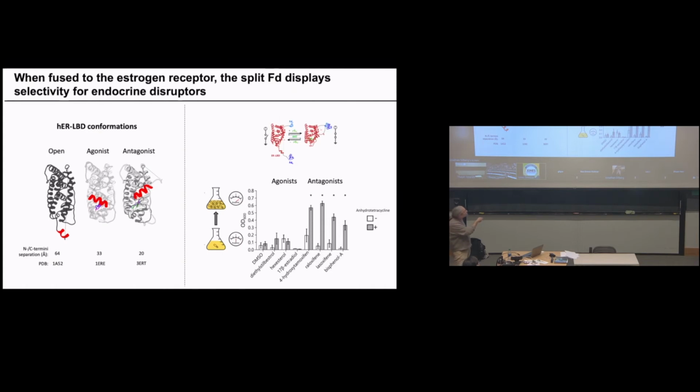And again, now I show growth, and this is kind of a high level, high concentration of various chemicals. When we built this design, if you add agonists, that is the agonists that put this protein ligand binding domain in this conformation in the middle, we see that none of them complement growth more than cells that don't express this protein. However, when we add very different estrogen disruptor antagonists, ranging from hydroxytamoxifen to bisphenol, we see significant growth here. And we see it in a dose-dependent way in all cases.